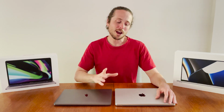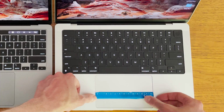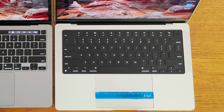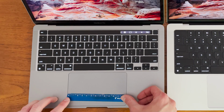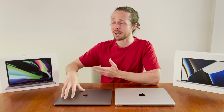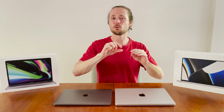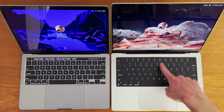According to my measurements, the trackpad on the 14-inch model is slightly smaller than the trackpad on the 13-inch model. And when I say slightly, I measured 8 centimeters long on the 14-inch model and 8.2 centimeters long on the 13-inch model. So not a huge difference, but a difference. This is probably due to the keyboard being slightly larger on the 14-inch model in order to accommodate the full size row of function keys. That's right, no more touch bar.